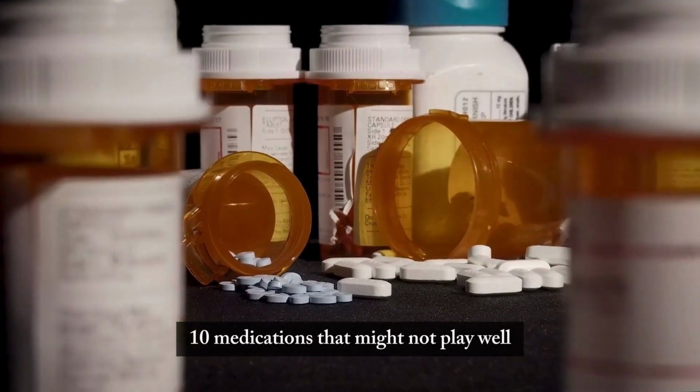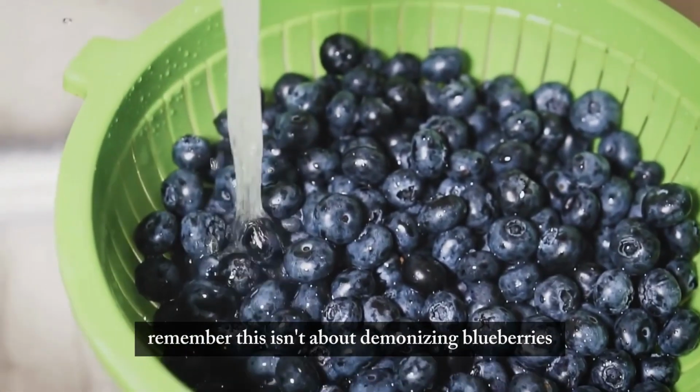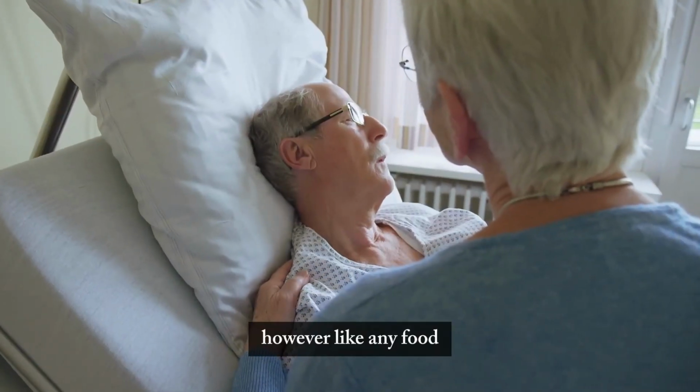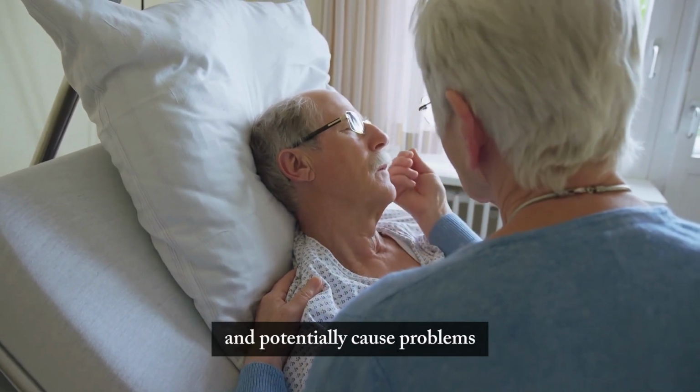So, there you have it. 10 medications that might not play well with your favorite blue superfood. Remember, this isn't about demonizing blueberries. They're packed with nutrients and offer numerous health benefits. However, like any food, they can interact with certain medications and potentially cause problems.